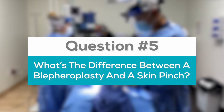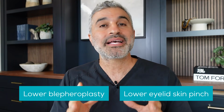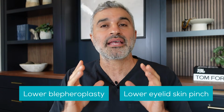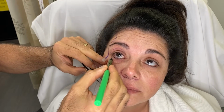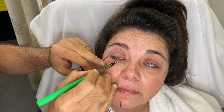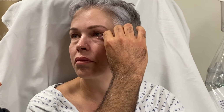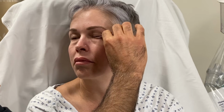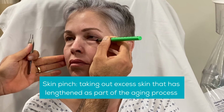Now this question comes up a lot and this has nothing to do with the vertical restore, but it has a lot to do with our practice. I use the terms lower blepharoplasty and lower eyelid skin pinch. So basically a difference there is that a skin pinch is exactly what it sounds like. I'm just removing excess skin from the lower eyelid, because remember back to that concept that our face is elongating and skin and fascia are getting longer, which means they're having excess amounts of it. So a skin pinch is just taking out the excess skin that has evolved as a part of the aging process.